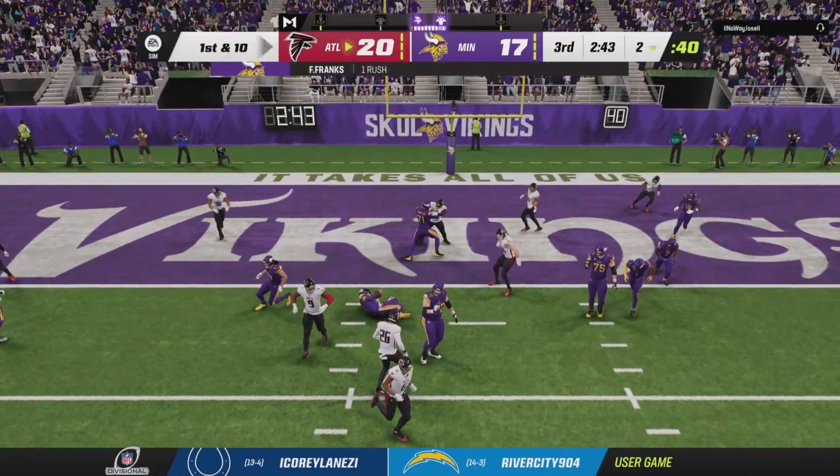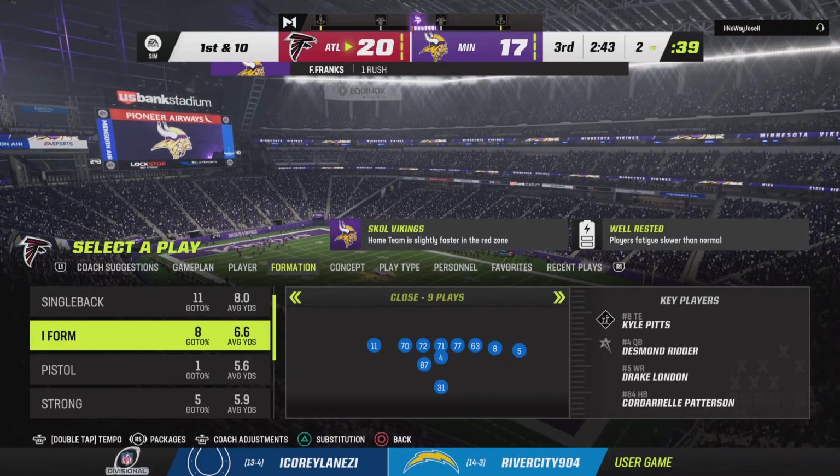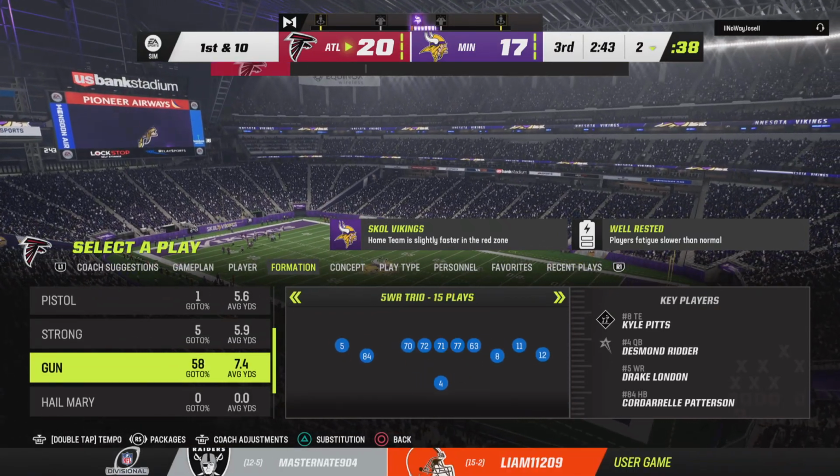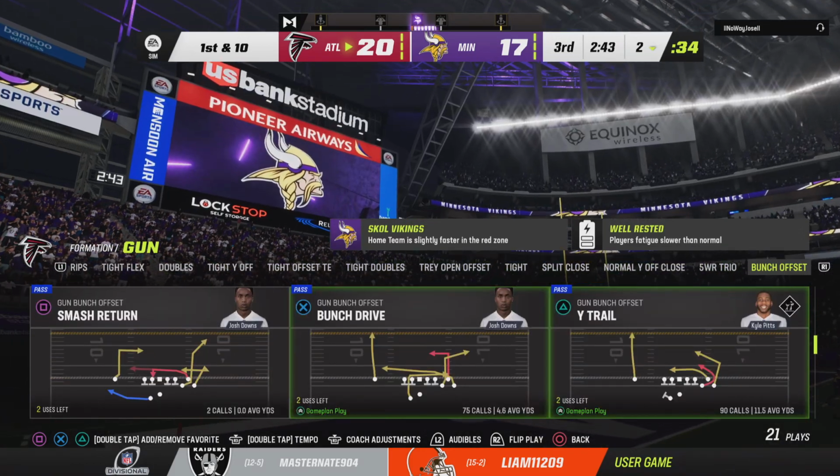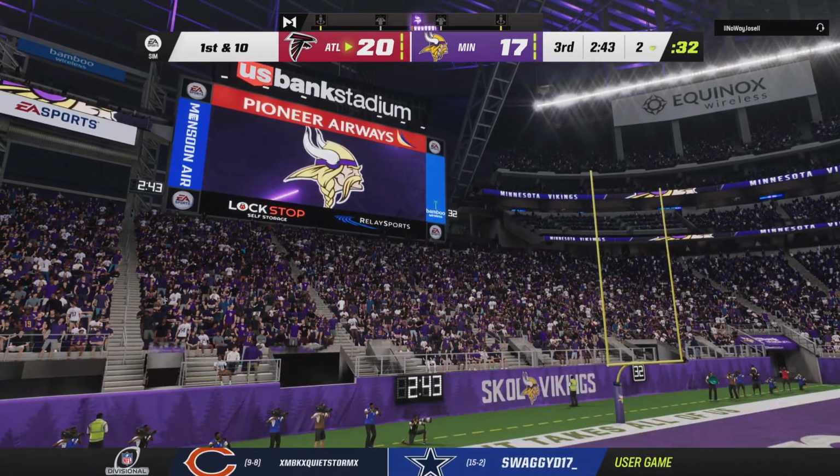And apparently not liking what was taking place, so he'll just tuck it and take the sack. They'll get neither the touchdown nor the 1st down. And it'll be a turnover on downs. Here we go.